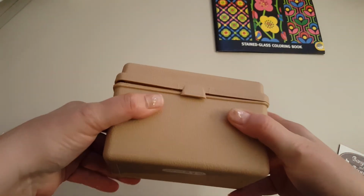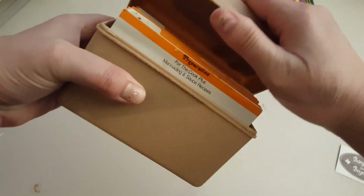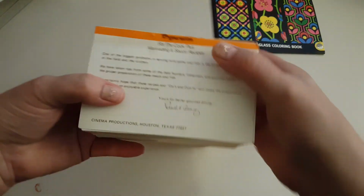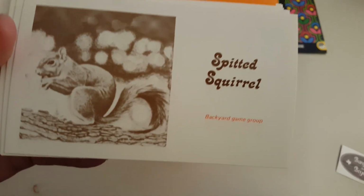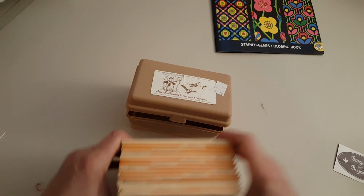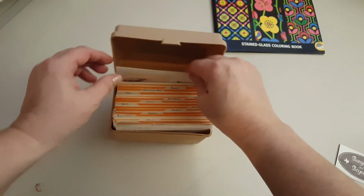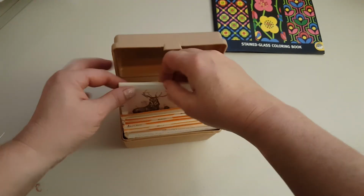And then I saw this and I'm like, oh, I bet it has those little index card thingies in there. And I'm like, oh, it's only $1. So I opened it up to see what was in it. It's really heavy. And I'm like, oh wow, what's that? And then I'm like, oh wow, these are recipe cards. Anyway, these are $1 for all of these. These will be really good for my junk journals, because when I first picked one up, it had an animal on it, and I'm like, oh, you know what, I can use these for journaling cards.